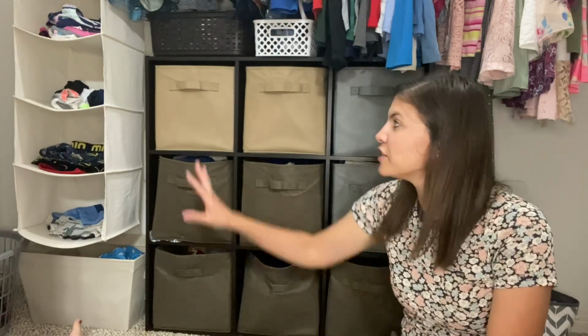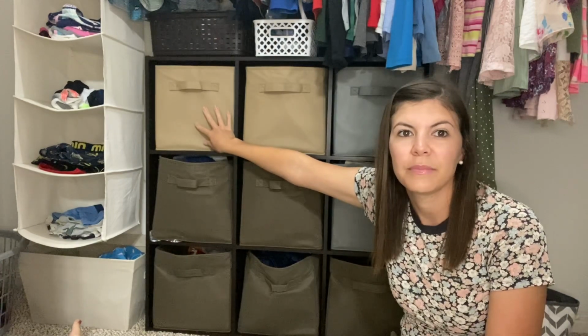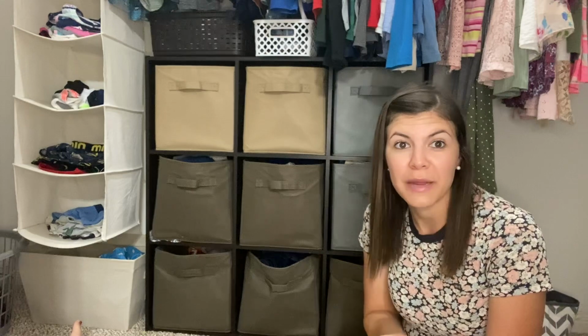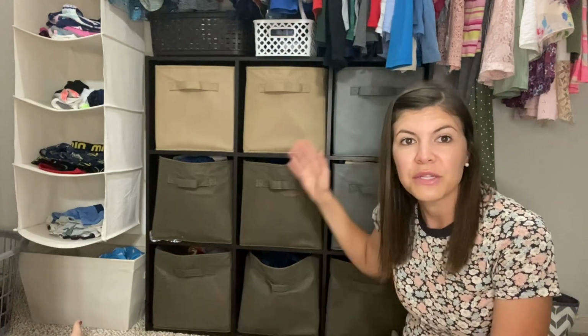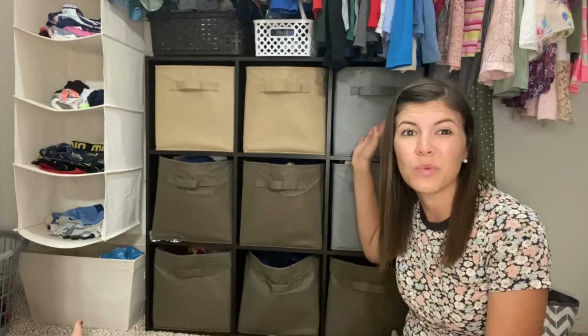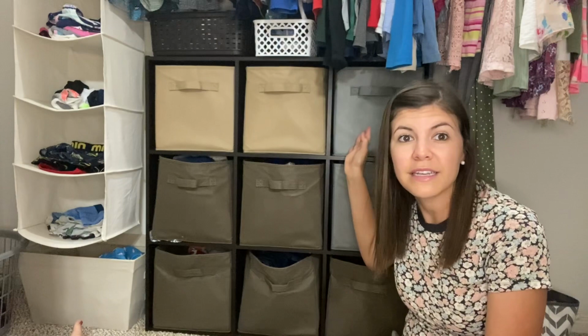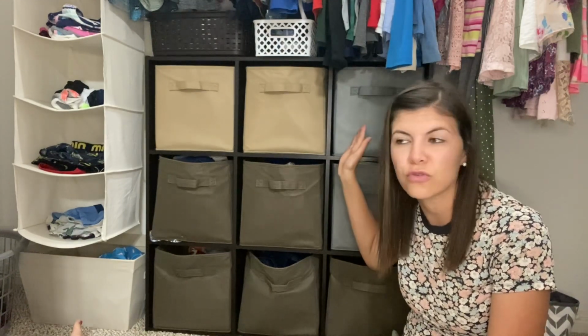Okay, so on the top row here, this is my daughter's clothes. This is her pajamas, her shorts, and her pants. Now, it's summertime and we've just transitioned our wardrobes and we live in Texas, so we have a lot of heat. So this bin will kind of transition into a swimsuit or shorts overflow drawer. We don't really wear a lot of pants in Texas, so that's a transitional seasonal drawer.